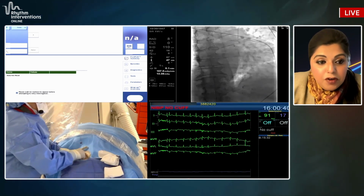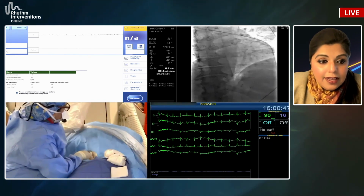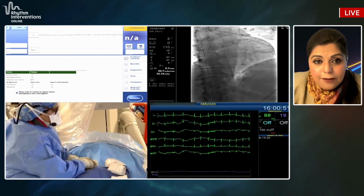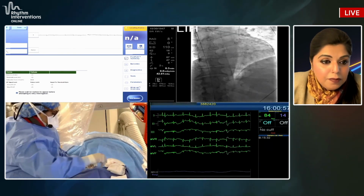So what I'm doing here is, after I've gotten the pre-close, I'm going in with the stiff wire. This is an Amplatz Super Stiff wire under fluoro guidance. So through the Perclose, I'm moving the Amplatz stiff wire into the superior vena cava. You can see the Watchman Flex device in the left atrium here on fluoroscopy.